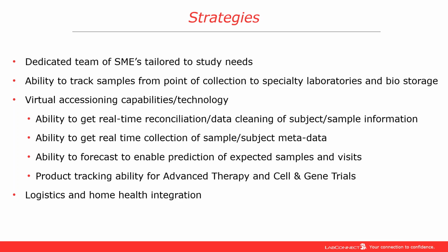Naturally, this leads to some abilities in some of these cell and gene trials when we talk about product tracking. What we're talking about is, from the moment of collection, we have the source material from the patient, and we can track it. We put together a sample tracking plan that's going to go through the CMO. Now we're adding on another leg of that tracking. Very simple. We already have the basics, but being able to do this virtually without ever receiving a sample. LabConnect is a central lab, but we're able to track that sample from collection through the CMO and then back to the site to deliver the medication to the patient. So having that ability is huge, and that's all done virtually.